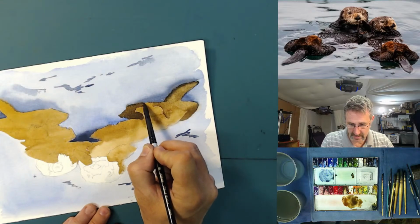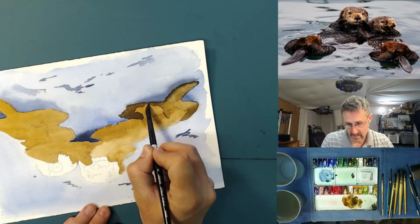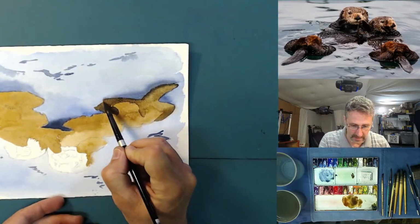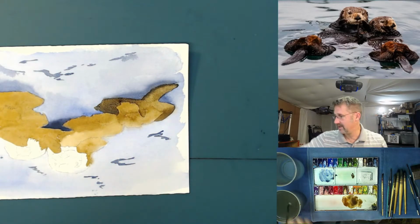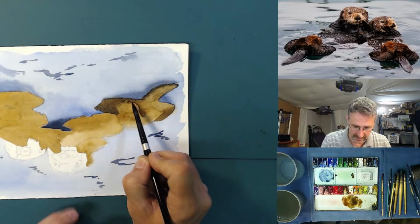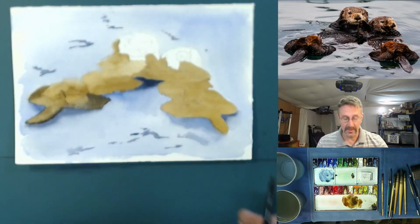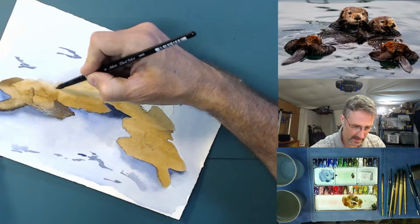In the end, it's probably not going to matter at all. Because, you know why? It's an otter, and the otter's in the water. And otters in the water can look pretty much like whatever we want them to look like. Yes, I'm going to move this around a little bit here and there until we get this just how we want. So I've kind of painted around two of the feet here, and I'm going to do the same thing on this side.